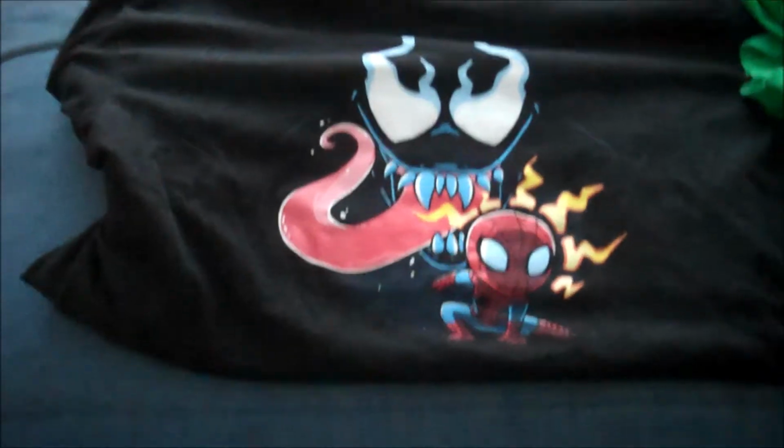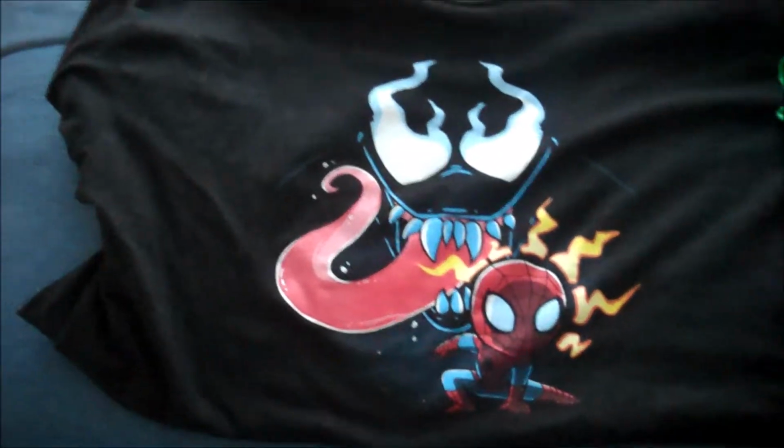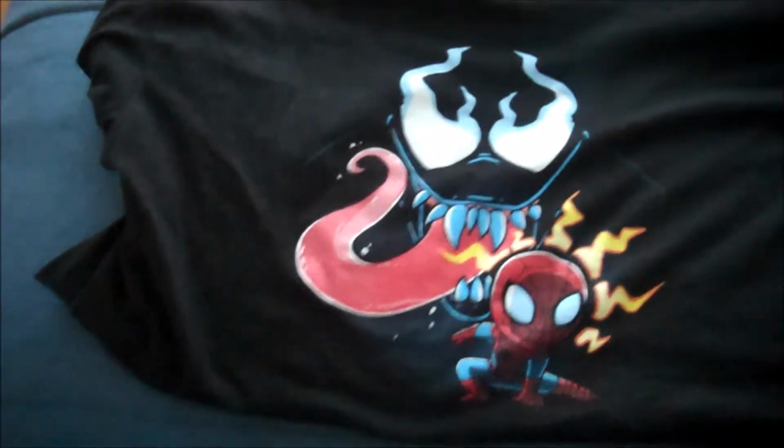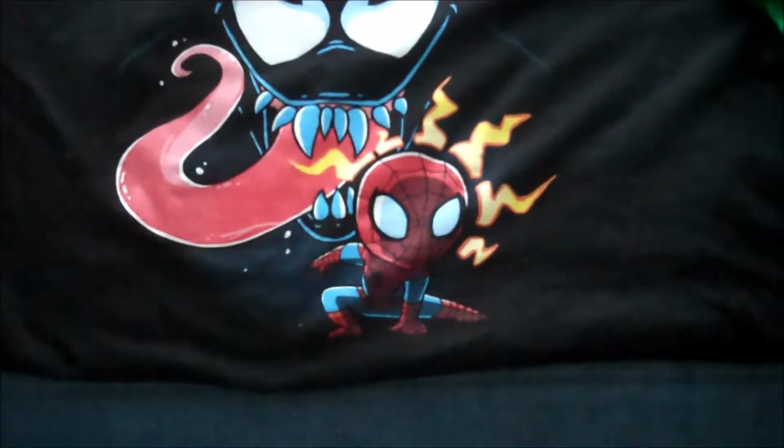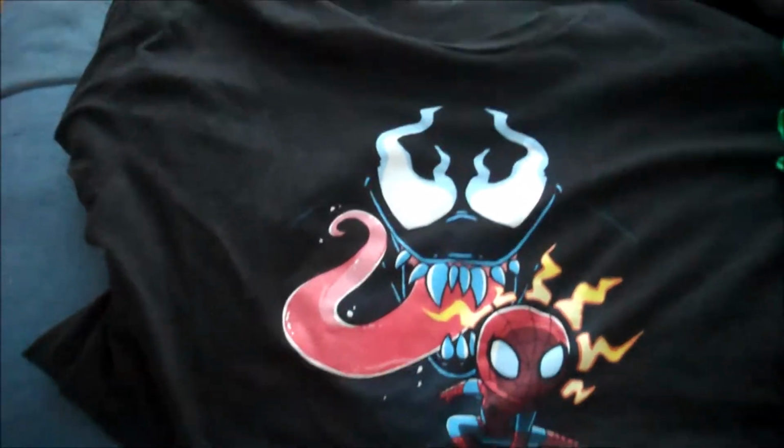They do a lot of Marvel, not so much DC, which is kind of weird. I really hope they do some DC shirts, because I think it would be fun if they could. But we've got this shirt, which is called Spidey's Nightmare. He's got his spider sense, or as you MCU fans know, his Peter Tingle going off, and we've got Venom in the background in the shadows.